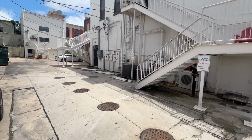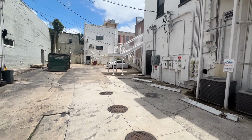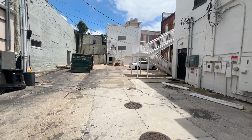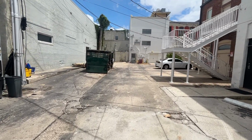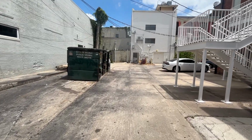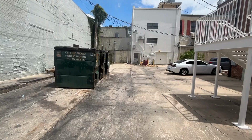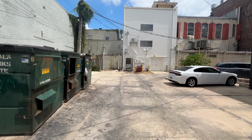All right, so we're gonna walk in the alleyway here. Okay. And we're gonna go behind some of these buildings that were built after the wooden buildings were all burned down. Sure. So again, we're walking in a place that was in flames in 1883, Thanksgiving Day. The turkey dinner was spoiled.